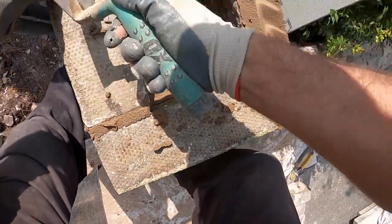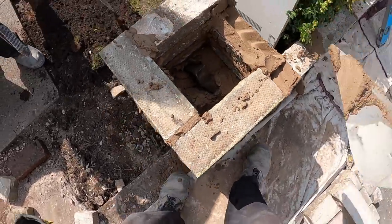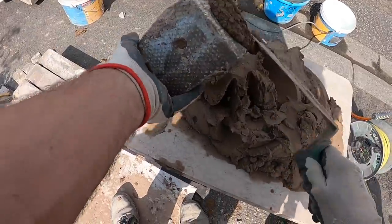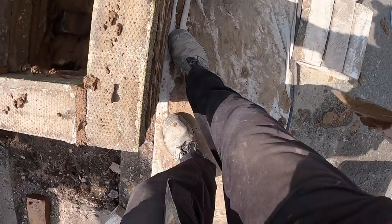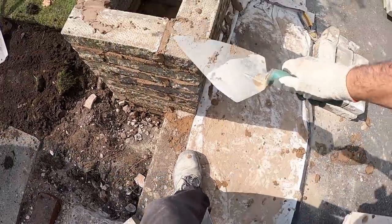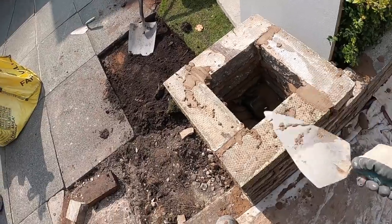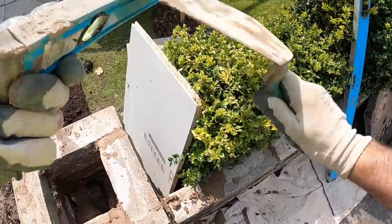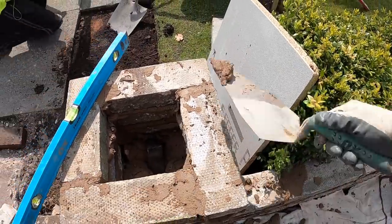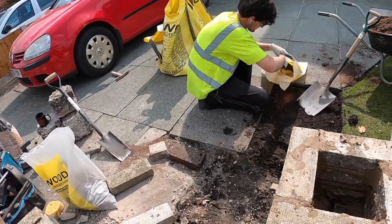But we still do. Is that deep enough, or do you want to go a bit deeper? Just a little bit more. We should really go down and put our core in, but not the whole drive needs doing, we're just fettling it. We're just giving them something to go up. Yeah. Done.